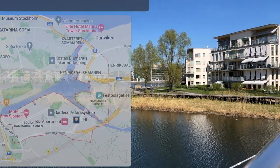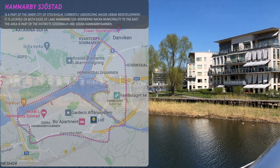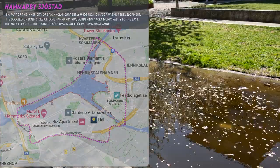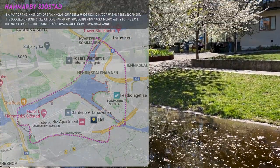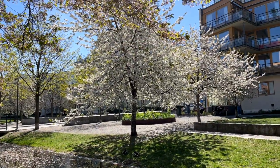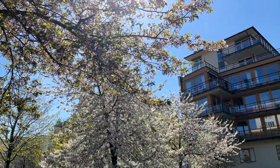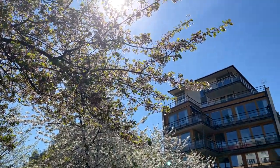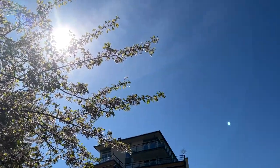Check out the map to get a feel for the area. Hammarby Sjöstad or Sjöstaden is this red district in southeast part of Stockholm's inner city. It used to be an industrial area, but they transformed it into a sweet residential zone.